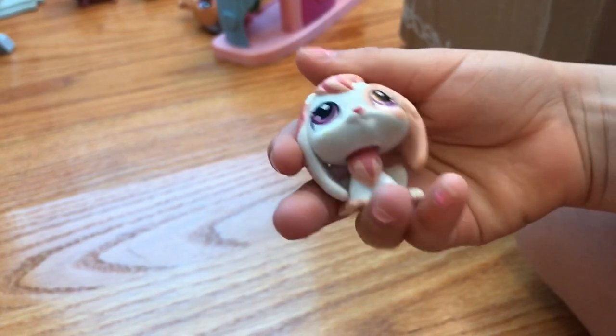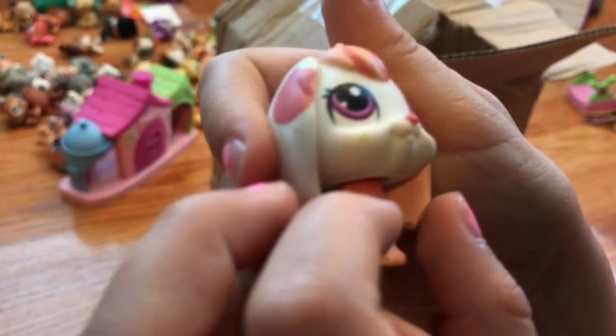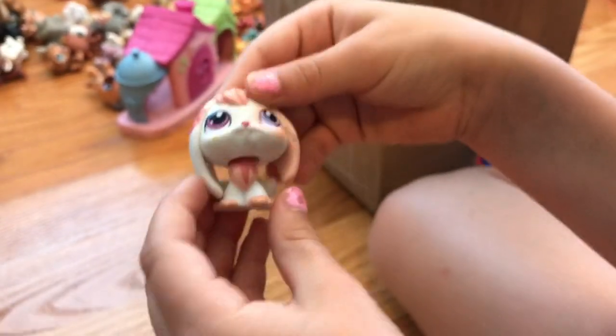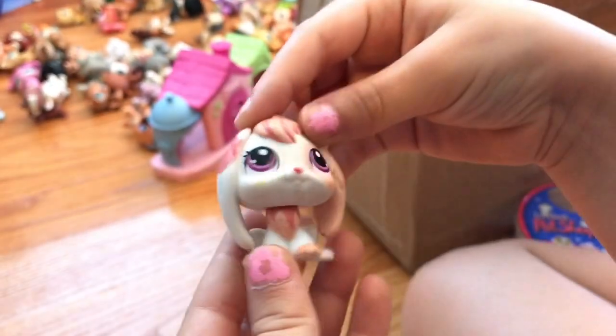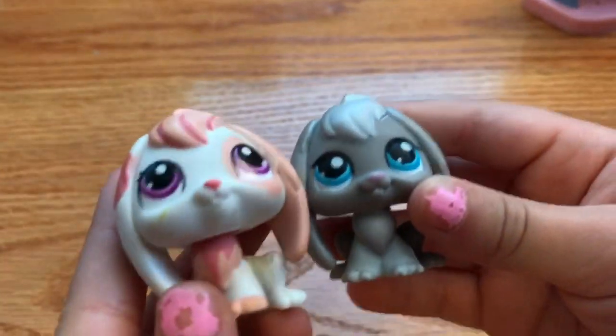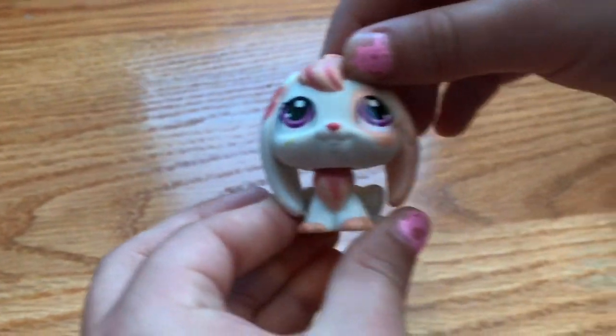Are you sure this is real LPS? Are you sure? Oh, I think I know why. I think these are sticker eyes. I think I know why that was creepy. Okay, so yeah, sticker eye bunny. This is the bunny that I already have. Tell the difference. So yeah, this is the pink and white bunny and purple. So, yes, sticker eye bunny.